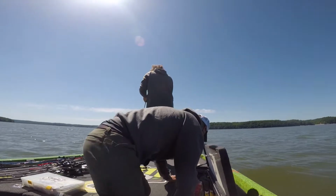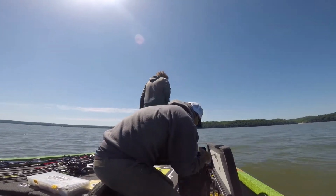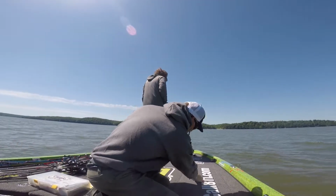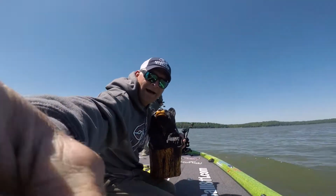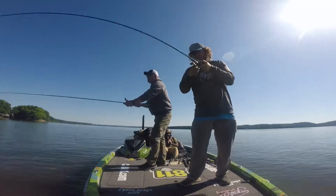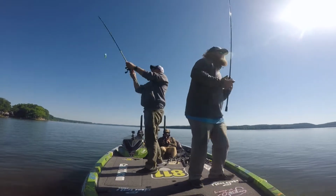On that note, I told y'all during this show we was gonna break out Bo the Bear. Well, here's Bo the Bear right here, boys and girls. This is Bo the Bear. Bo is gonna be our mascot of the day. I'm gonna put him right here. He's gonna talk to y'all while I'm fishing. You ready? Don't you worry.